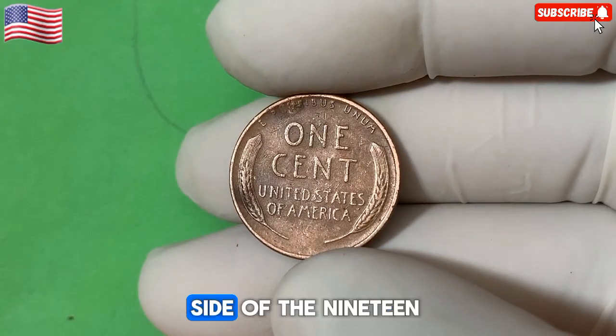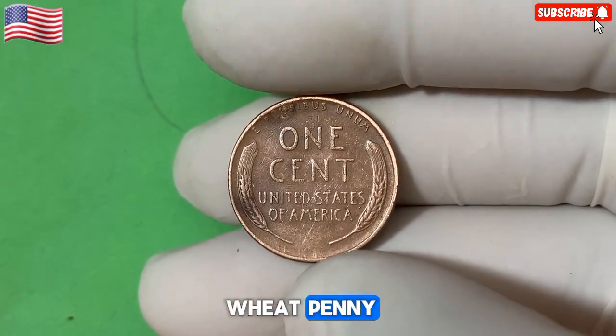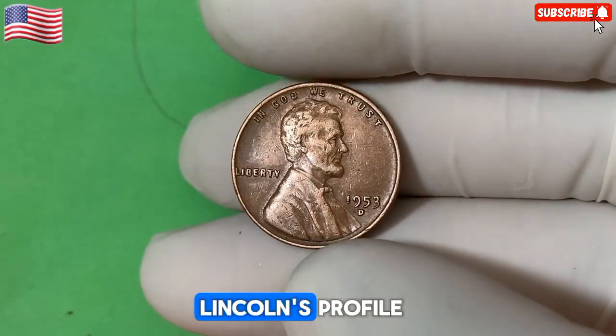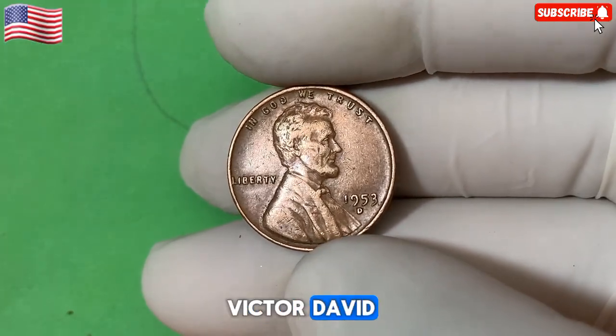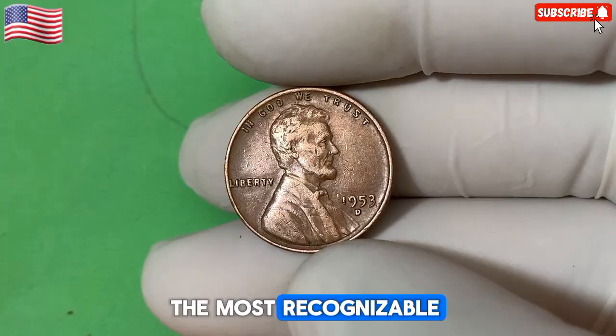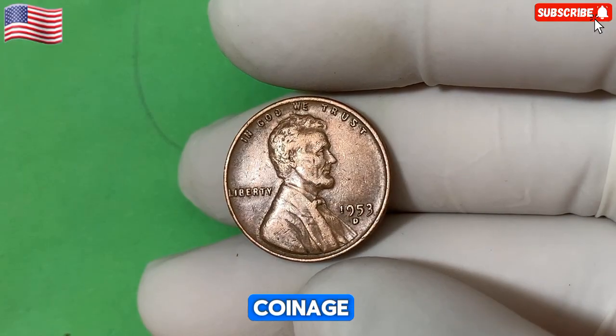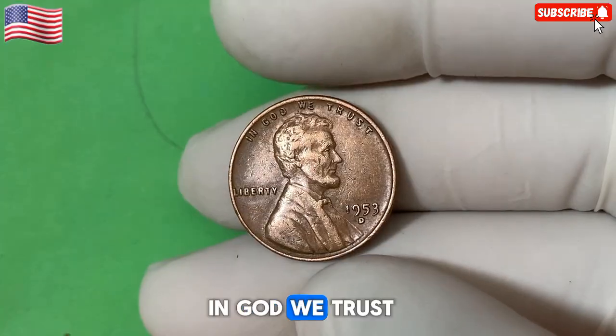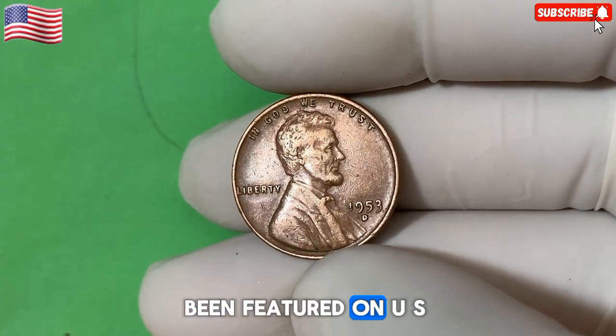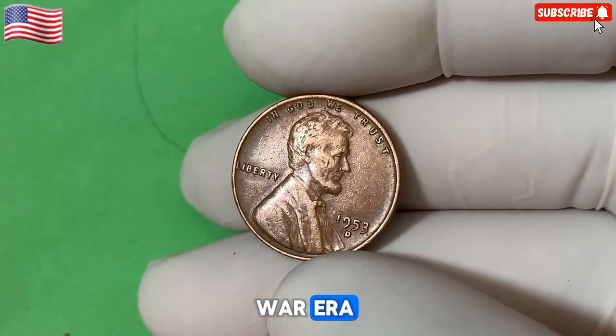On the obverse side of the 1953 Lincoln wheat penny, you'll see President Abraham Lincoln's profile. This image, designed by sculptor Victor David Brenner, has become one of the most recognizable designs in American coinage. Above Lincoln's portrait, you'll see the words, "In God We Trust," a phrase that has been featured on U.S. coins since the Civil War era.